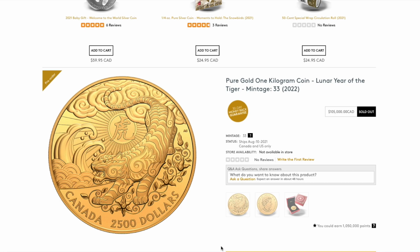I really wish I could spend the money and get this one, but you know what? For the lucky 33 of you out there, I'm sure there's probably going to be one or two that's being kept at the Royal Canadian Mint or for the museums to display. But for all the lucky few that could afford this coin, this is going to be a showcase piece for anyone that's into the lunar year collections, for sure.